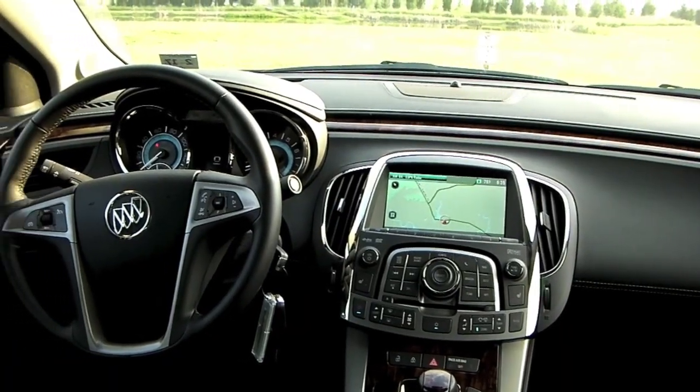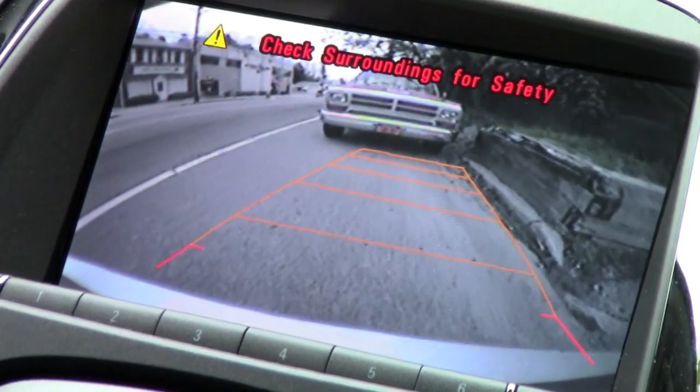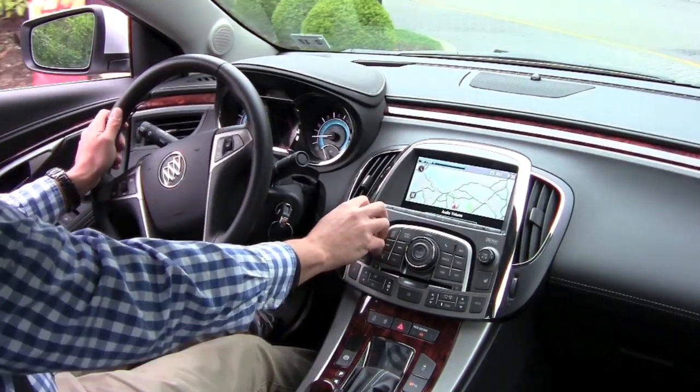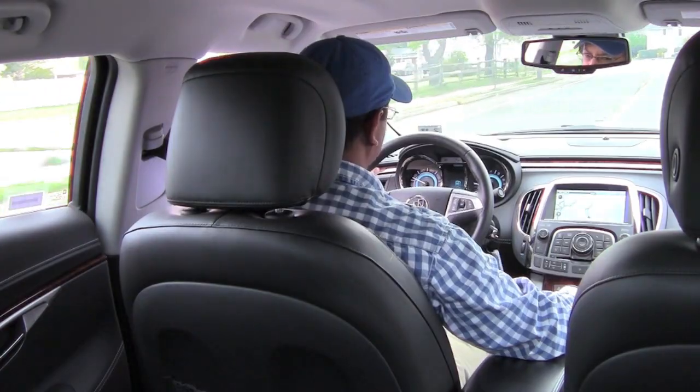It's also got built-in navigation, which is a nice feature to have. Just this brilliant large touchscreen for control of your audio, for climate. And it's also got this integrated backup cam, which is really nice in parking lots and in tight spaces. Nice feature to have. Another thing I like about the vehicle is it's equipped with OnStar right out of the box. You can use OnStar services to make a phone call for turn-by-turn voice directions. And in the event of an emergency, OnStar is always there. Technology that's simple, easy, and intuitive.